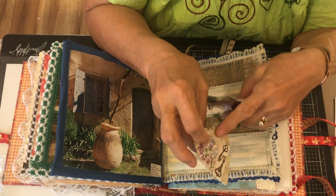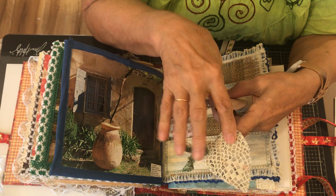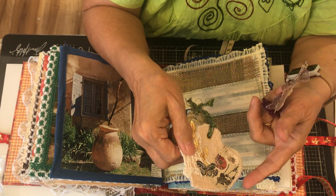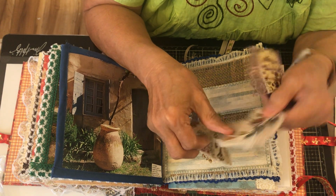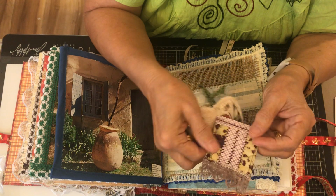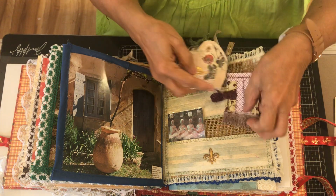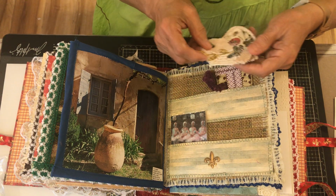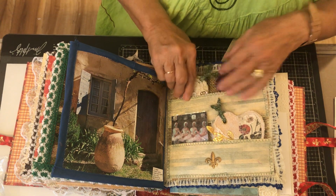A heart that I have done some machine quilting on, backed it with part of a lace doily. This is actually what some people call Aida cloth, that I did a collage on. And then this is just a piece of fabric that I mixed paper and did some decorative stitching on with my sewing machine, and it has a little bobble on it. So I just stuck these in here. This is actually wallpaper that I used for that.